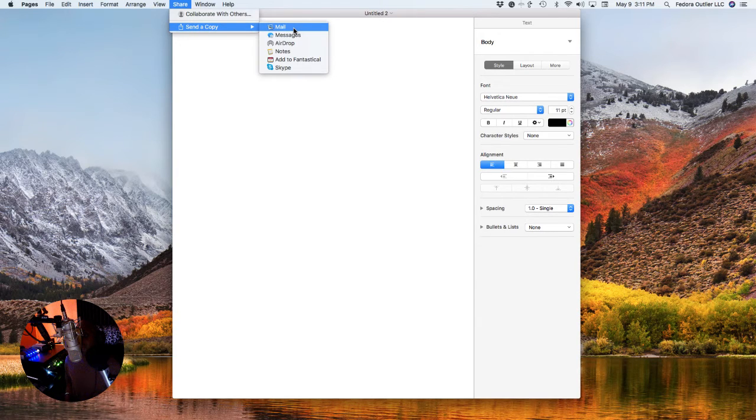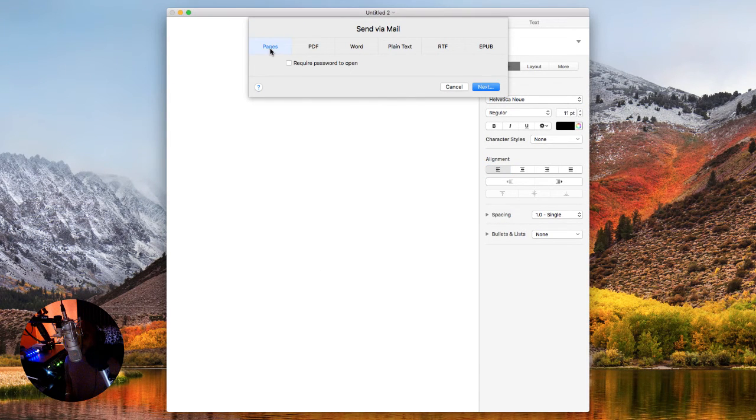And so what happens is, and notice there is no shortcut there. So I'm going to press that and a dialog is going to come up. Mail. In dialog. Window. Untitled 2. Pages. Send via mail. And it's a send via mail dialog. PDF. Word. Plain text. You can choose whatever you want to choose, and, you know, whether it's PDF, Word, or a Pages format. So I'm going to get out of that for a minute.